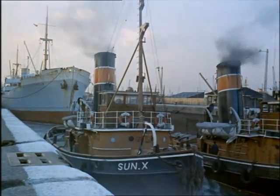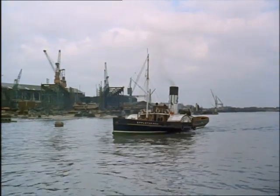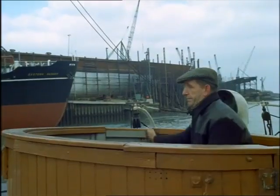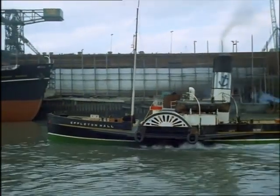Although diesel engines are replacing steam in most of Britain's tugs, there are still some of the old paddle wheelers working, like this one on the River Wear at Sunderland. Some of these tugs are nearly 60 years old and still doing a full day's work.